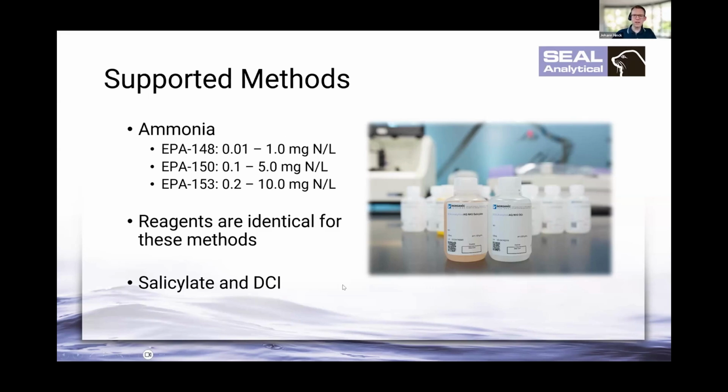So to start, we have ammonia, one of the most popular methods. We are currently doing pre-made reagents for the ammonia methods we have for the salicylate reagent. We're not doing the phenate reagent right now. The salicylate method is nice because it's only 2 reagents, which means it runs faster on a discrete analyzer. It's also less hazardous. Phenate is a carcinogen. We like to avoid that by using the salicylate reagent instead.